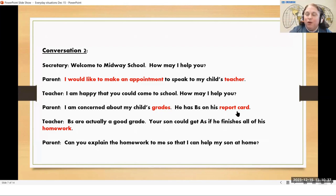The report card is what you will have for all of your grades when it is after maybe 9 weeks of school, 10 weeks of school. They will send home a paper saying, in math class, the child has a B. In science class, the child has an A. In music class, the child has an A or a B. This person says their child has B's on their report card.